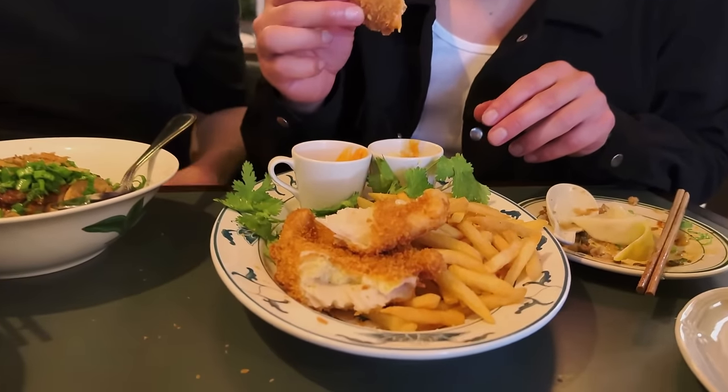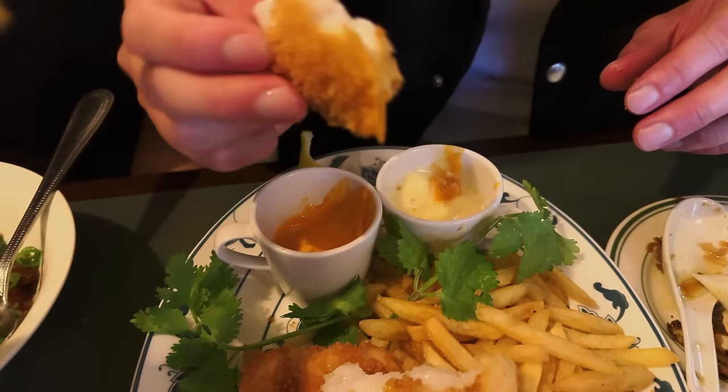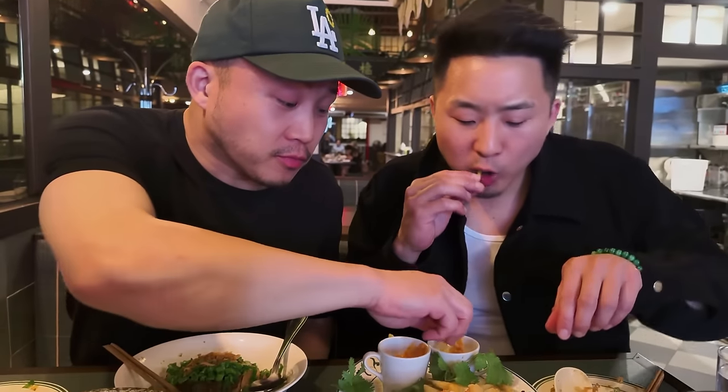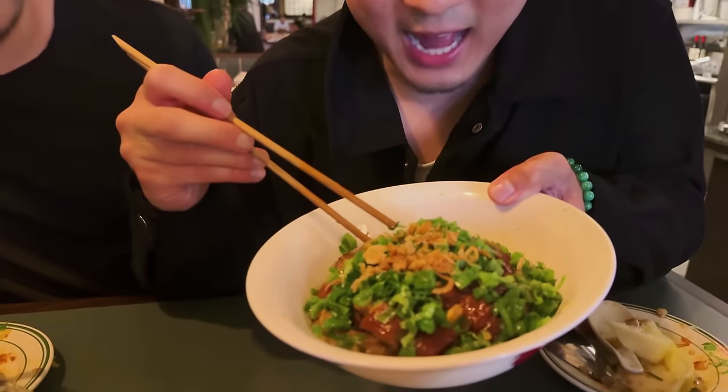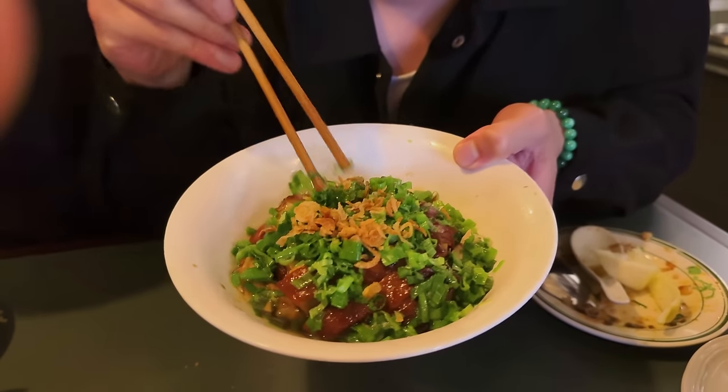Oh, I do say, Hong Kong may have perfected the fish and chips, David. Wow, the fries are good. I'm a fries guy. I know my fries. And you know we could not leave this spot without getting the scallion chicken. Guys, if there are scallions on the menu, I'm getting it. And they gave you all the green parts.